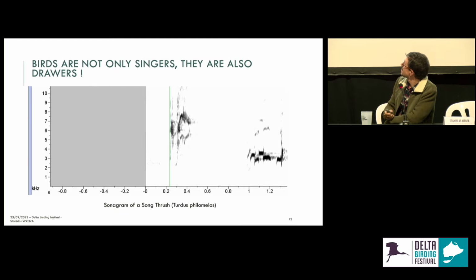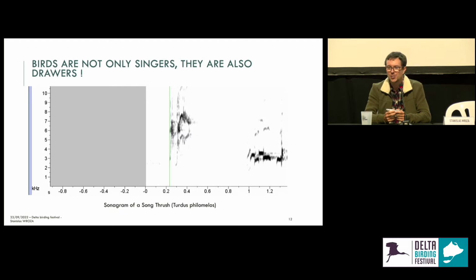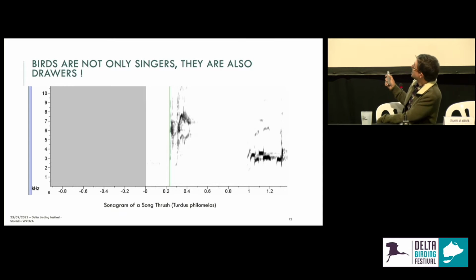Now let's look at an example with a song thrush. You probably all know that the song thrush is a remarkable singer. It's why it has been called song thrush. But what you probably didn't know is that the song thrush is also a remarkable drawer. And that's what I'm going to show you. With sonograms, we can see in a very accurate way all the different notes. There's a video that should play but doesn't work, but it doesn't matter.